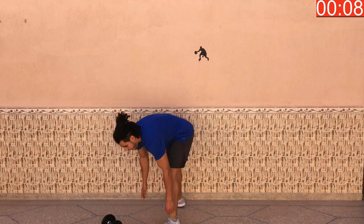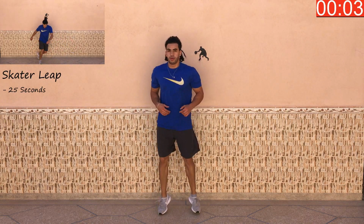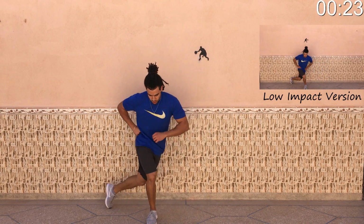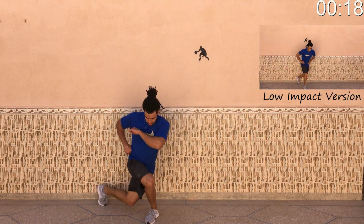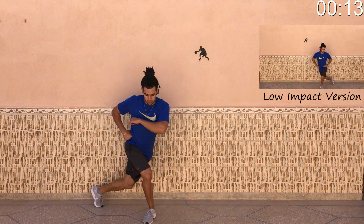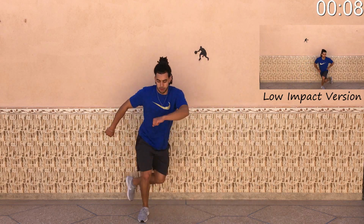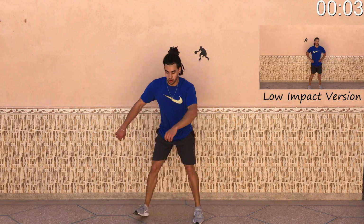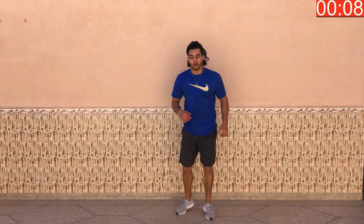Now we are going to do again same group of exercises, starting with skater leaps, and begin. You are doing a great job so far. We only have 2 more exercises. Five, 4, 3, 2, 1, and then jump in your place.